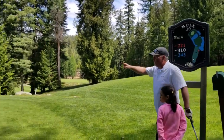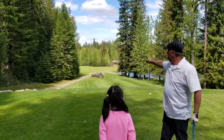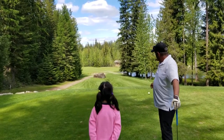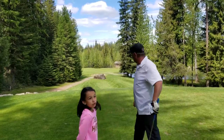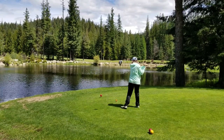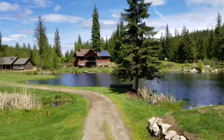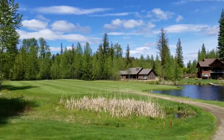So we'll look on down the fairway here. You want to avoid the big rock. That's never good. And then just past that, you can see the marsh. So fairway on the other side, that's your landing spot. It's going to be hard to make sure you don't get in the water. Nice hit. Perfect. Right at the red pin.